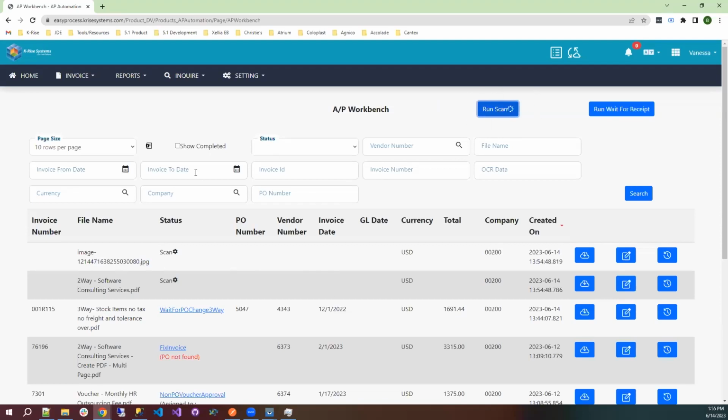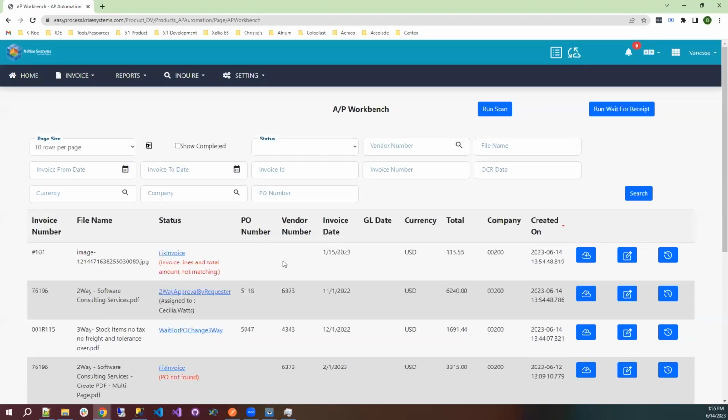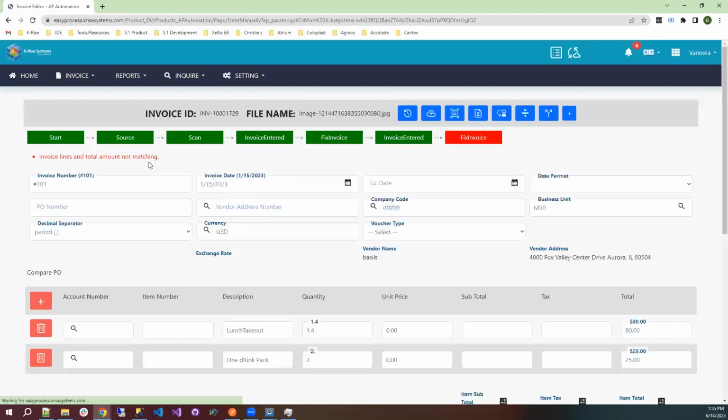So we'll run the scan here. We also have that two-way example that I uploaded earlier, so they'll both probably scan in this. Okay, yep, so it did scan and went to the fixed invoice status here. It looks like the invoice lines and total amount are not matching.